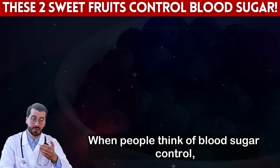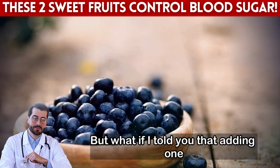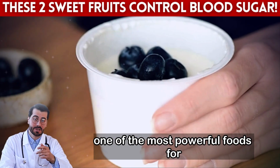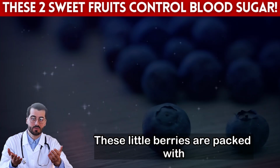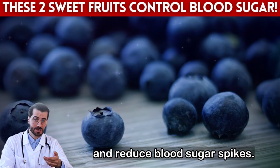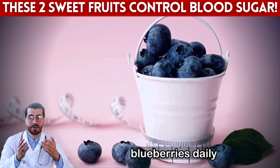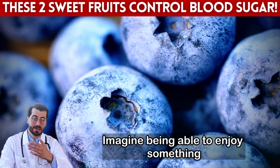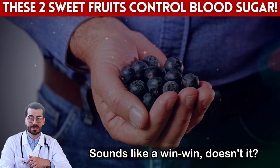When people think of blood sugar control, they often focus on what not to eat. But what if I told you that adding one small fruit to your diet could actually improve your glucose levels instead of harming them? Blueberries are one of the most powerful foods for diabetics, yet many people overlook their benefits. These little berries are packed with anthocyanins, natural compounds that have been shown to enhance insulin sensitivity and reduce blood sugar spikes. A study in the Journal of Nutrition found that participants who consumed blueberries daily had improved glucose metabolism and lower insulin resistance. Imagine being able to enjoy something naturally sweet while actually helping your body regulate sugar. Sounds like a win-win, doesn't it?